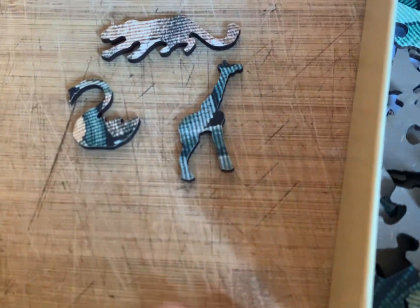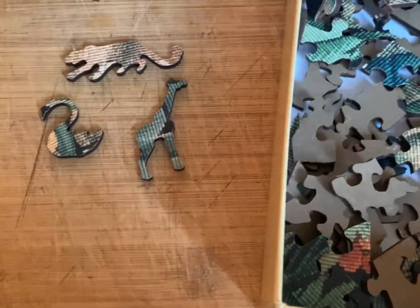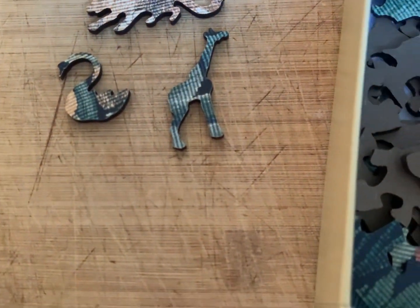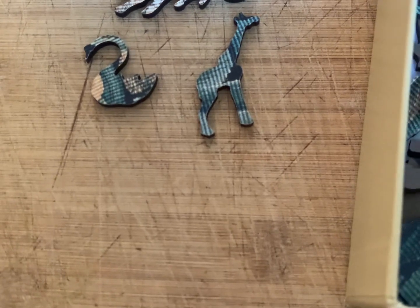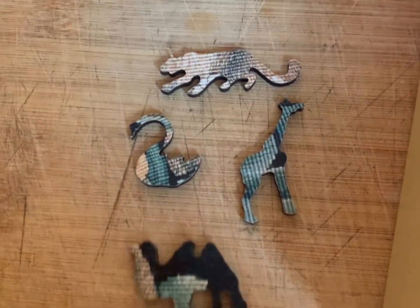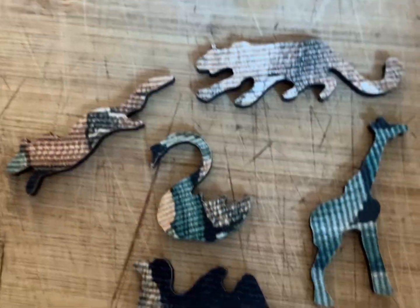You have to excuse my board. This is an old IKEA chopping board that I use for my puzzles, just so I can take it on and off the table and move it round. I'm not a great fan of the puzzle roll mats. I have never found one that I really like. I just find the board a lot easier, unless it's a really big puzzle, then I'd have to get a roll mat. But there we go, it's a camel. And these are just so much fun because you just don't know what shapes are going to be in the box to make up the puzzle.